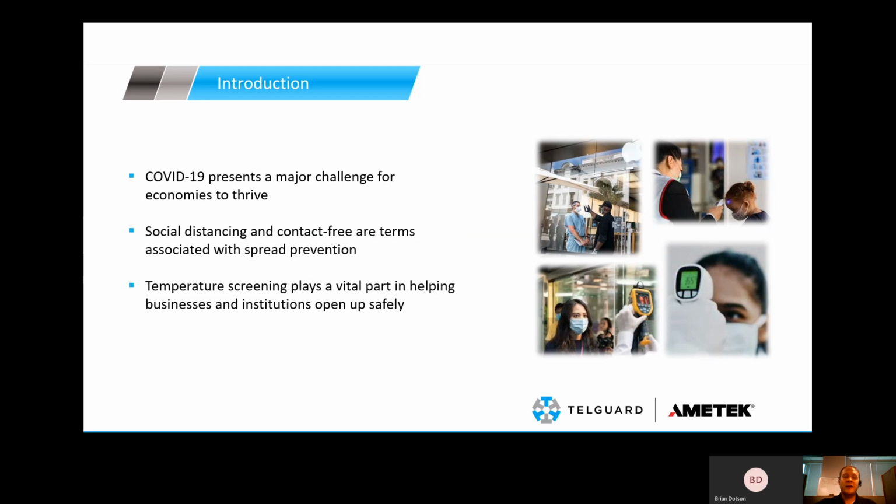Two big things that are mentioned time and time again in the news and various health reports: social distancing and being contact-free, minimizing the amount of touch or contact that you have with somebody or an object, etc. So, keeping those things in mind, the VIRALERT 3, as we'll see later on in the presentation, addresses that need. And in addition to those things, you also see temperature screening coming into play.